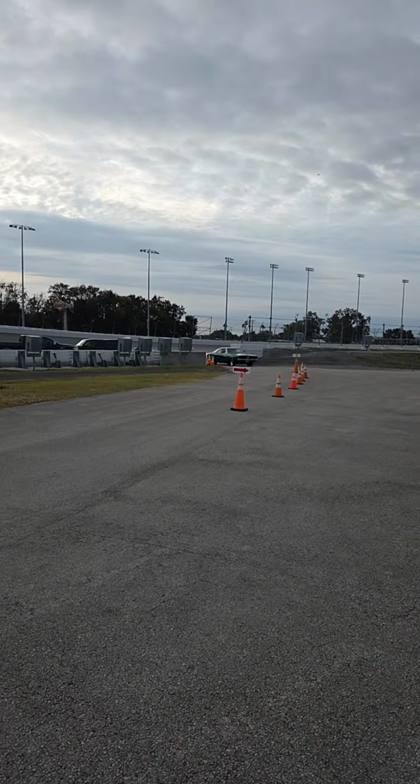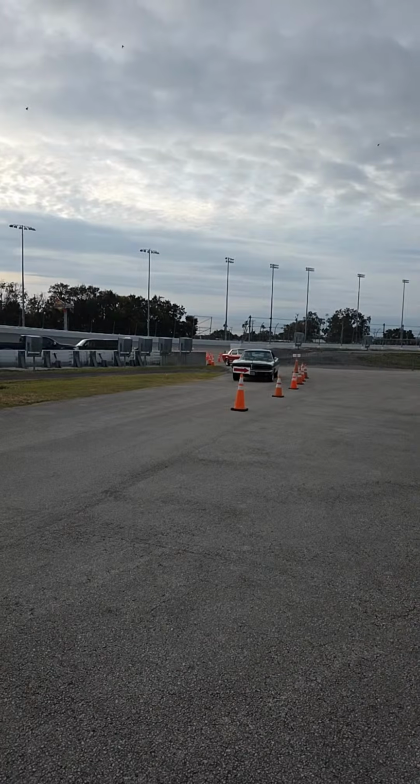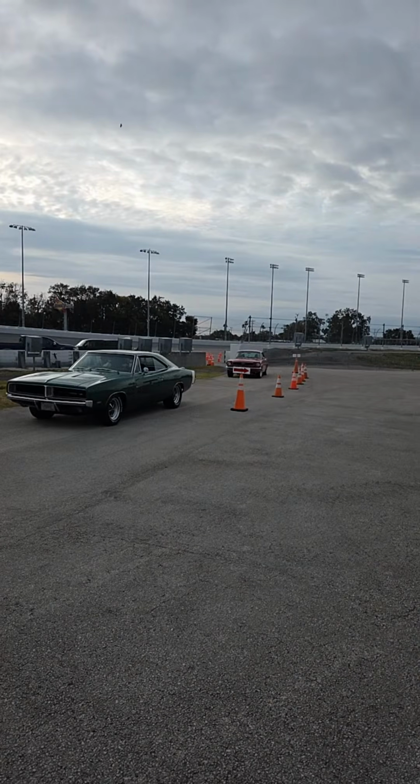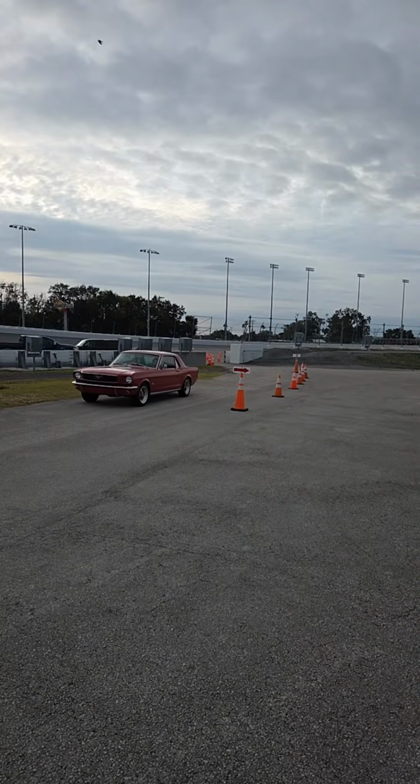Mopar, no car, right? One of the Dodge brothers' finest. '69 Charger RT. Wow.